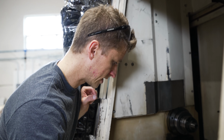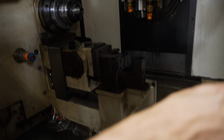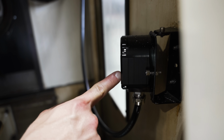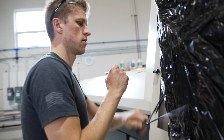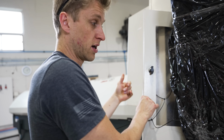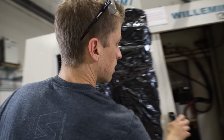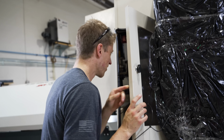So I see it has, this is interesting. It has the Blum tool setter, but it also comes with a Renishaw wireless receiver, but I don't think it has a Renishaw tool probe. Let's check. Like I said, I've never touched one of these machines in person before, so this is new to me. I've never seen one.